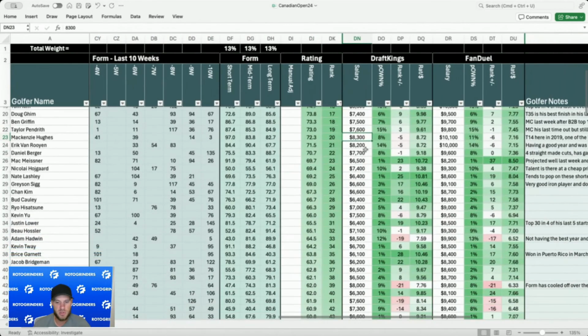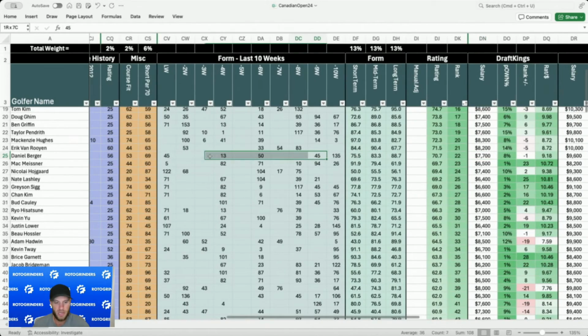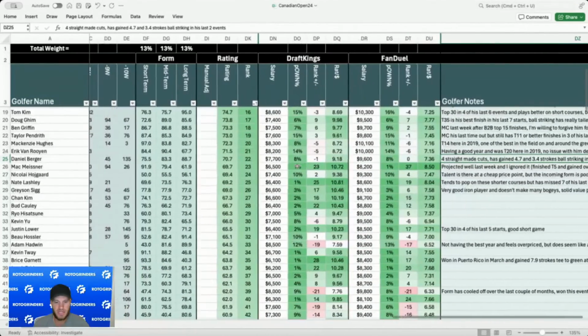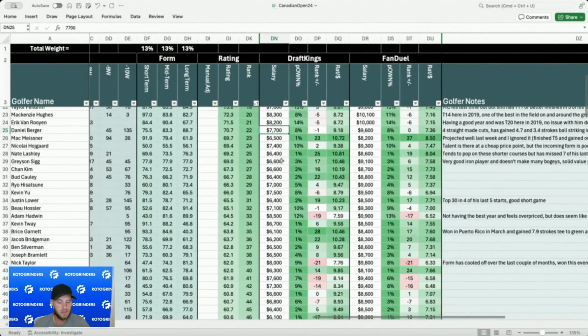Hughes, I'm going to have some Hughes in tournaments. He can just pop with the short game. EVR, no strong take there. I do like Berger quite a bit. Playing a little bit better, 4 straight made cuts. If you look at his ball striking numbers, he's gained 4.7 and 3.4 strokes ball striking over the last 2 events. So that's kind of trending up long term. I mean, excellent on par 70s.